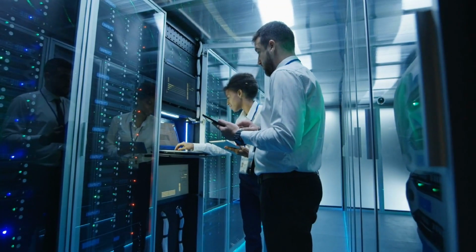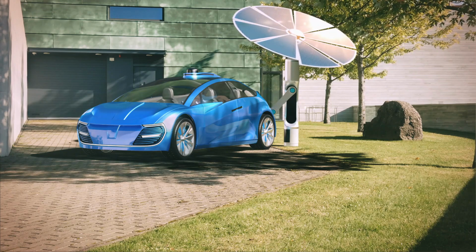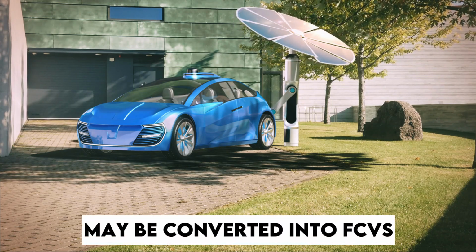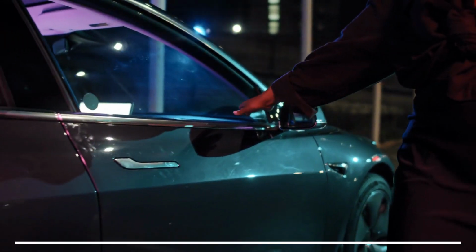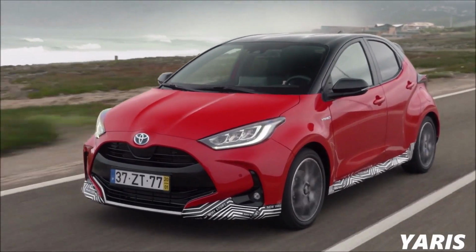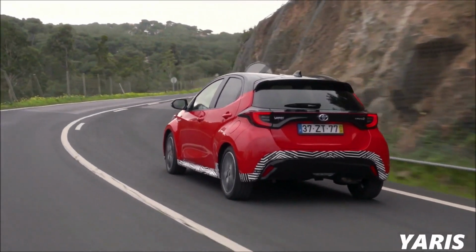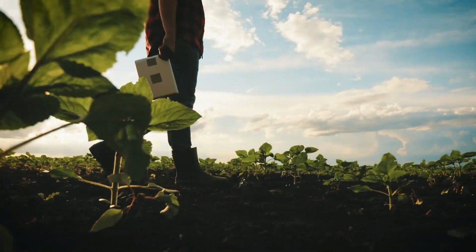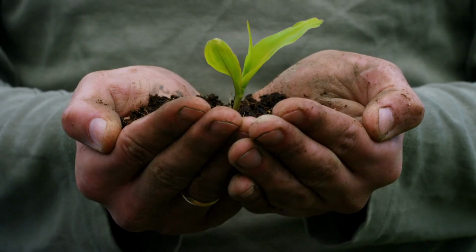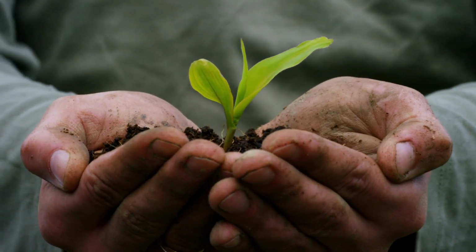It also draws attention to the possibility that a significant proportion of the vehicles that are already on the market may be converted to FCVs. This would allow the owners to keep their vehicles. Toyota has already started testing its FCV technology on the racetrack using modified versions of the Yaris and the Corolla. The phrase "go green," which was all the rage in the 1970s, might not be the answer to our environmental problems in the future. This is a possibility.